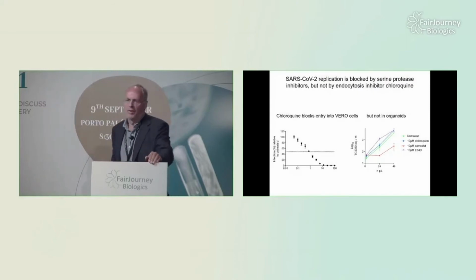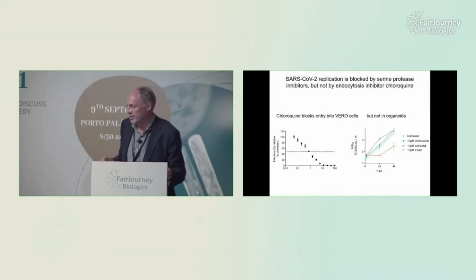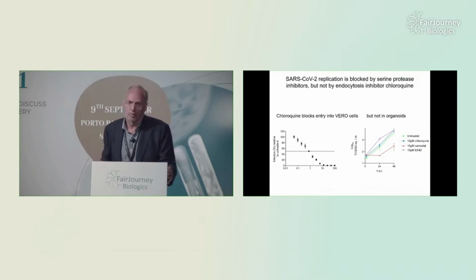So we also then noted that chloroquine, or hydroxychloroquine, which in our hands is also a great blocker of infection. As you know, several presidents of entire countries were very happy about this drug. And I know that many of the hospitals in Holland actually prescribed chloroquine in the beginning of the pandemic because there was nothing else and there was some convincing evidence.